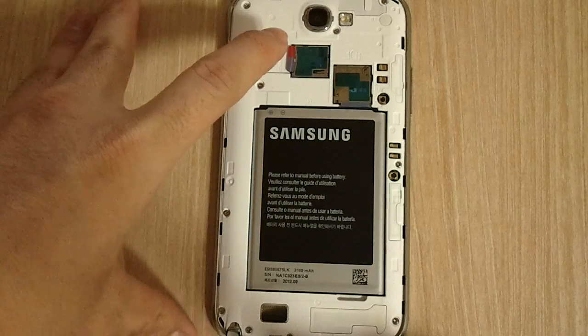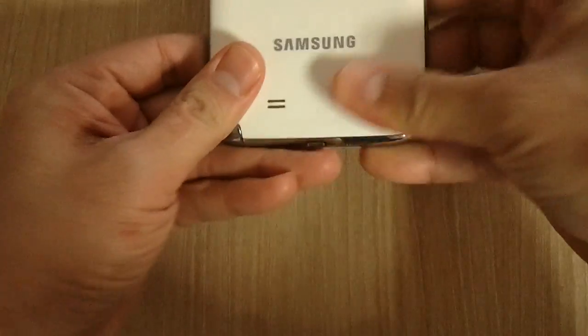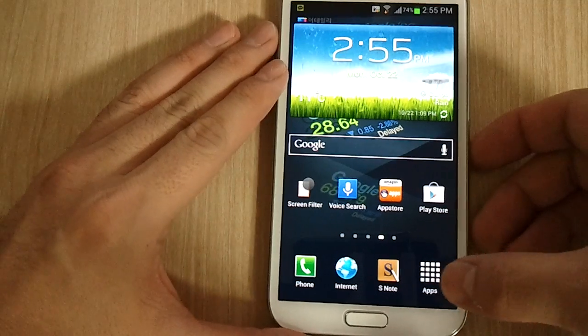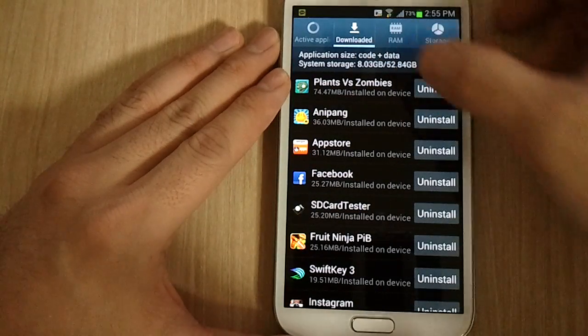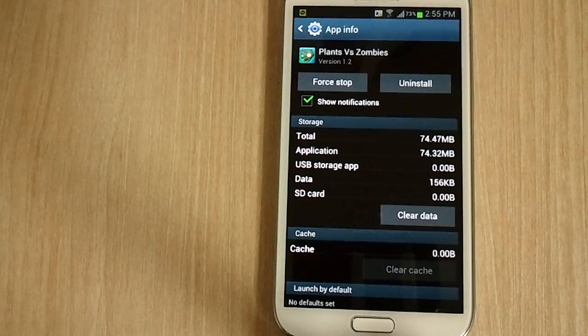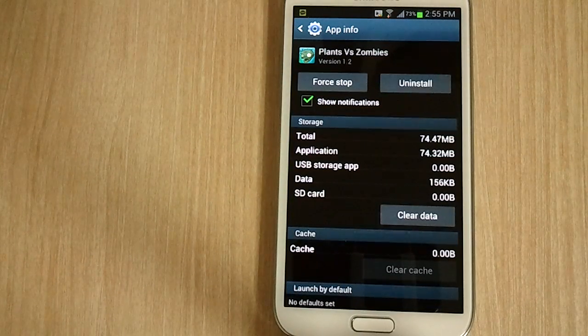I have a 64GB external storage card there. I've been using it on this device, but what it will not let me do is move apps to that external storage card. If you remember, you may have used apps like Apps2SD to move apps to the storage card, or you could have just gone simply to Task Manager, and you could have gone to the downloaded apps, chosen one of these, and moved it to the SD card. Well, as you can see, because this device runs Jelly Bean, this option is no longer present.